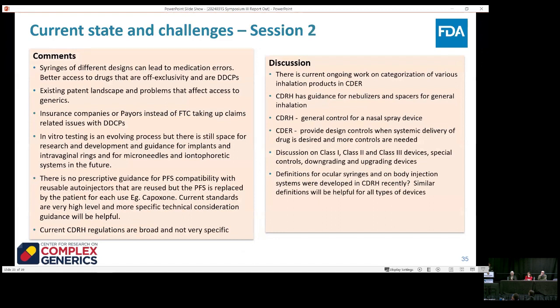In session 2 also, we had comments, and also discussion happened on various topics. Comments were related to syringes of different designs can lead to medication errors, better access to drugs that are off exclusivity and are DDCPs, existing patent landscape and problems that affect access to generics. Insurance companies or payers instead of FTC are taking up claims related issues with DDCPs. In vitro testing is an evolving process, but there is still space for research and development and guidance for implants and intravaginal rings and microneedles and other systems in the future.